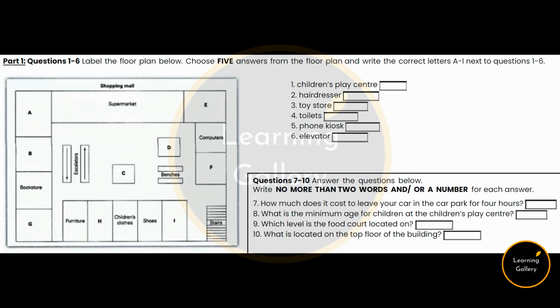Now turn to Section 1. Section 1. A woman has just arrived at a shopping mall with her children. You will hear her talking to a man at the information desk. First, you have some time to look at questions 1 to 6 and the floor plan of the shopping mall.